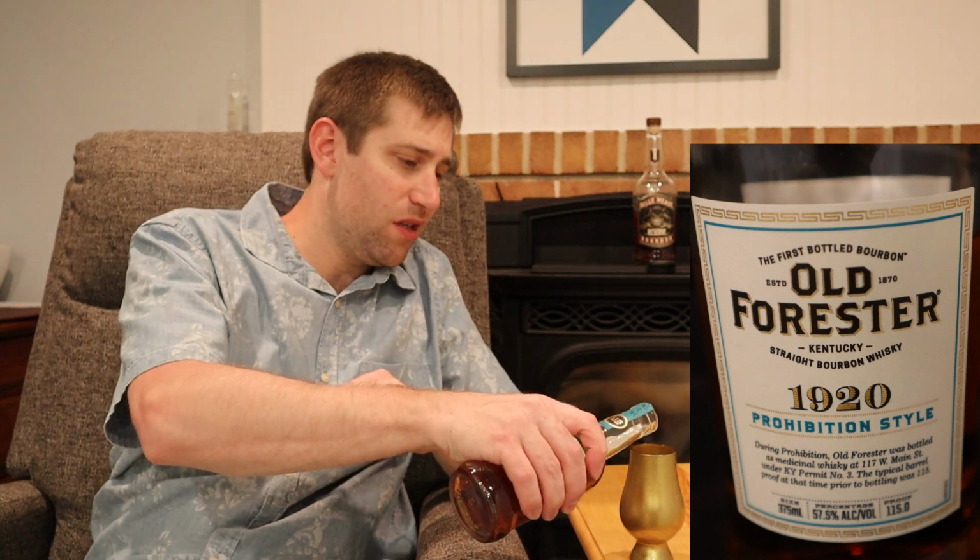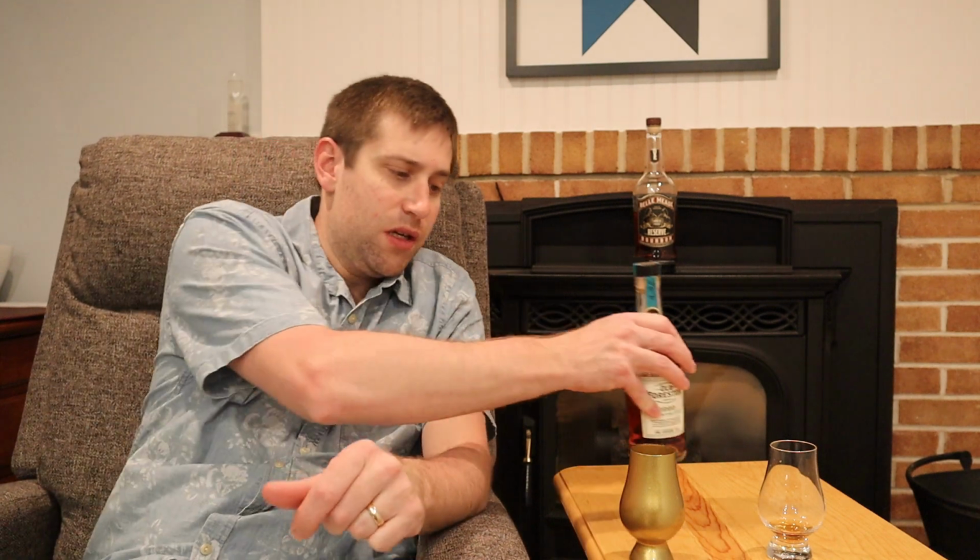Now, what comes to mind when you think 108 to 115 proof? What did someone say? Old Forester 1920? We happen to have some right here. There it is. Old Forester 1920 in a fancy 375 mil, coming in at 115 proof. Probably the most logical comparison choice. Coming in at 55 dollars in Pennsylvania. Poured here in the gold Glencairn for reigning champ of deliciousness.